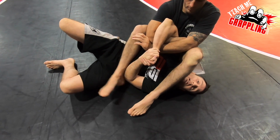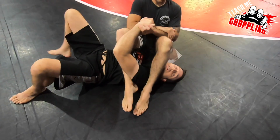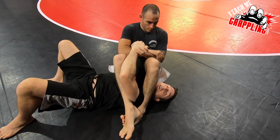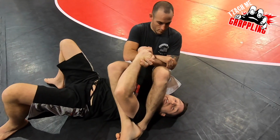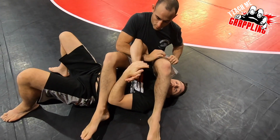My elbow is in, see? And then when he pulls, I never let him do this so he can tighten everything up. Now I'm in a much worse position. Totally different position right here as to right here. Very different. When you achieve this, now I'm good.